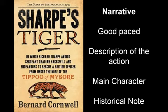Now, the main character, which is of course Richard Sharpe, I don't even need to say spoiler about this because it's pretty obvious. The main character is actually more of a vessel for the reader to step into. The reader steps in and experiences all the events of the novel through Richard Sharpe.